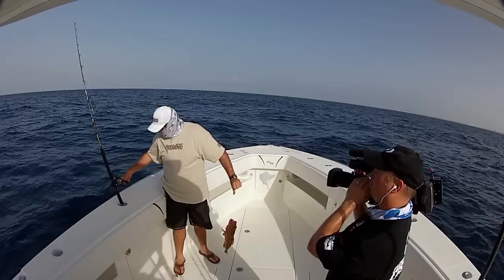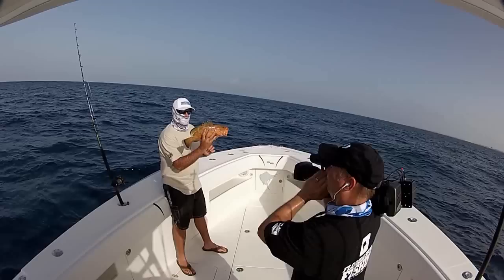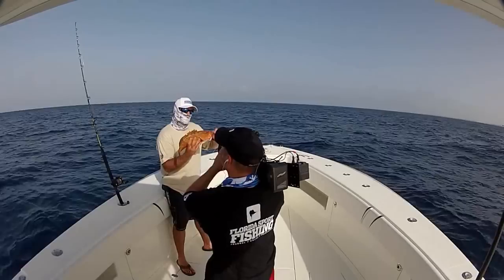Little grouper, nice. Strawberry. Yeah. Nice job. Pretty. Got some pretty fins. Looks like he tried to get in the rocks. His fins are all banged up. That's from trying to get in and avoid predators and fishermen like us, you know?